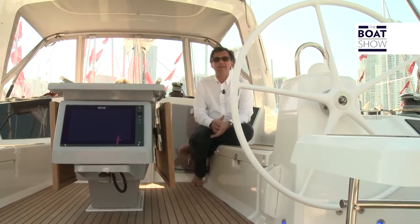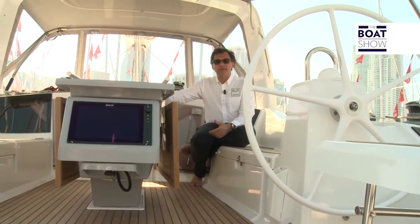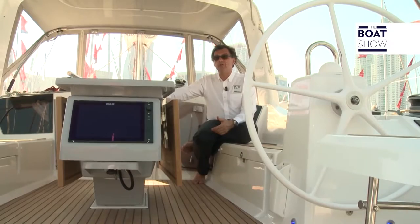From the aft part with a large swimming platform, there is lots of space for the helmsman to move. You can raise its benches. You can see ahead, unperturbed, up to a table that dominates the center of the cockpit a little.